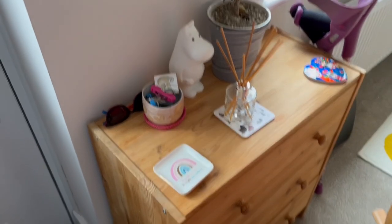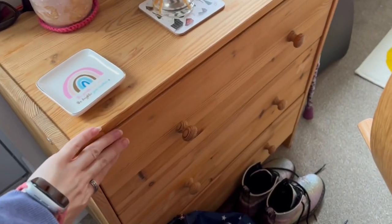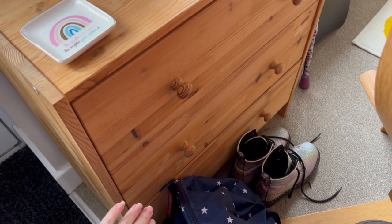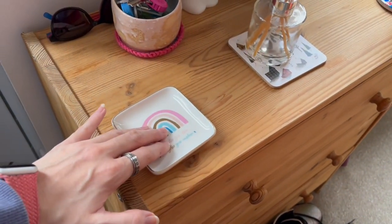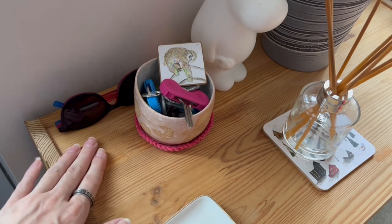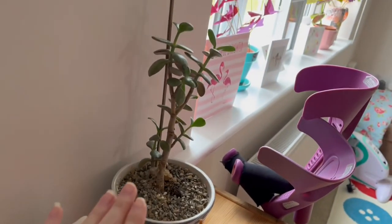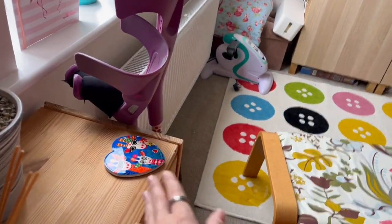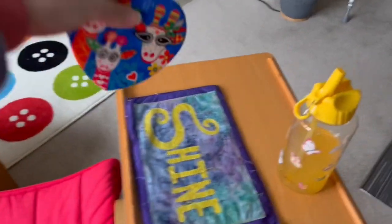So, starting by the front door, I have this chest of drawers, and in the top is hats, scarves, gloves, and mitts, and things like that. And then in the other two drawers is shoes and boots and things like that. And then I've got this dish for keys. That's my pot for my keys, my sunglasses. That's a little light up Moomin, a little plant, and then that's a coaster that normally lives on my table over here.